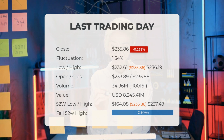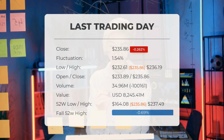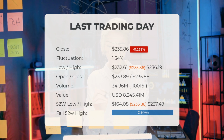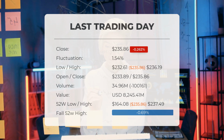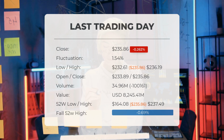Over the past 52 weeks, the stock reached its highest price of $237.49, while the lowest price was $164.08. Currently, the price sits 0.69%, or $1.63, below the 52-week high of $237.49, which is also the all-time peak for the stock.